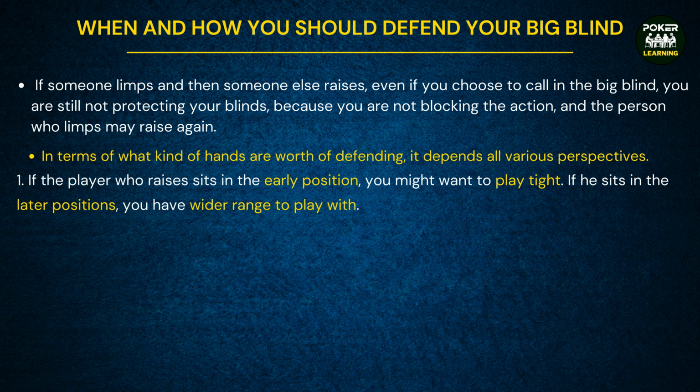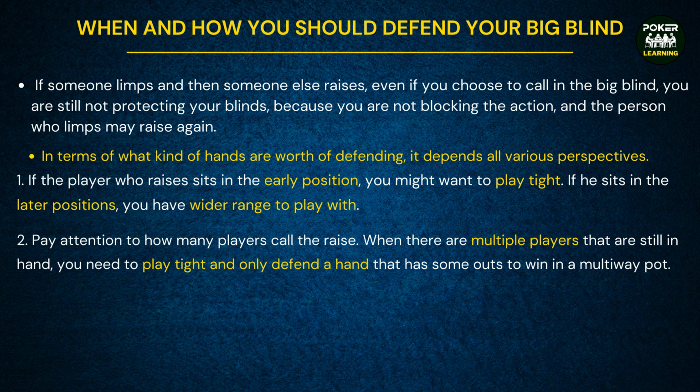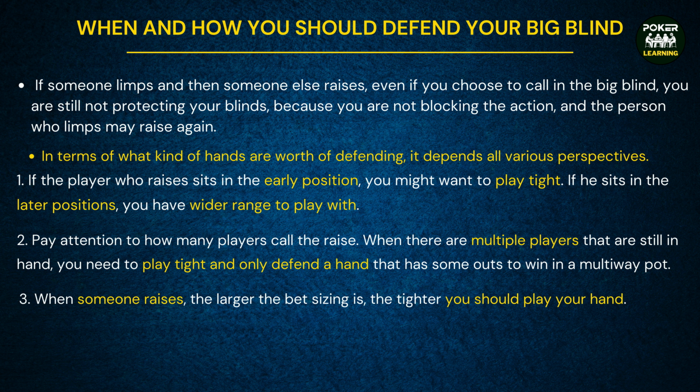In terms of what kind of hands are worth defending, it depends on various perspectives. 1. If the player who raises sits in the early position, you might want to play tight. If he sits in the later positions, you have a wider range to play with. 2. Pay attention to how many players call the raise. When there are multiple players still in the hand, you need to play tight and only defend a hand that has some outs to win in a multi-way pot. 3. When someone raises, the larger the bet sizing is, the tighter you should play your hand.